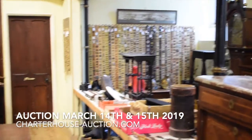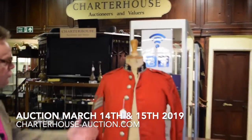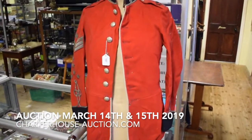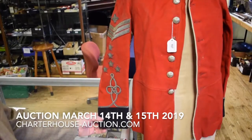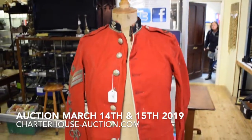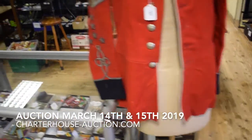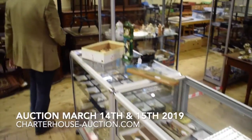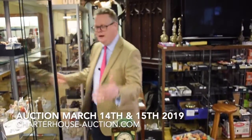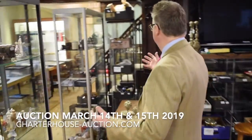In here, this is quite interesting. This is a Victorian Somerset Volunteer Brigade jacket here, which will probably be sort of £300 to £500, pulled out of an attic, pulled out of the same attic actually as the Trowbridge sign. That one is there. And then just on through here, I'm going to pop round the back into the cabinets. And again, in the cabinets, we've got Rolls-Royce mascots, we've got Leica cameras, we've got dolls.